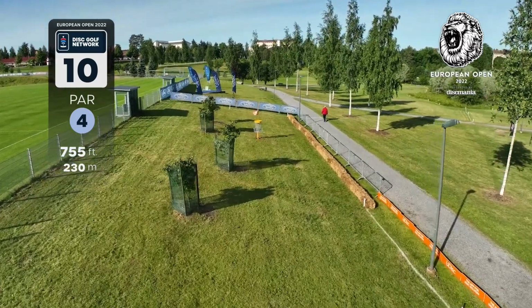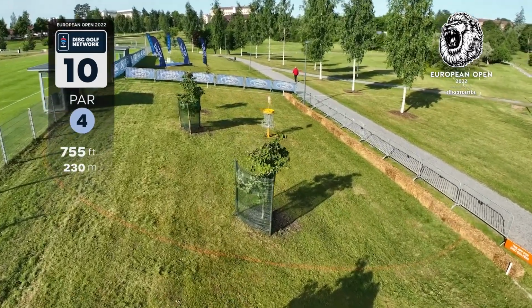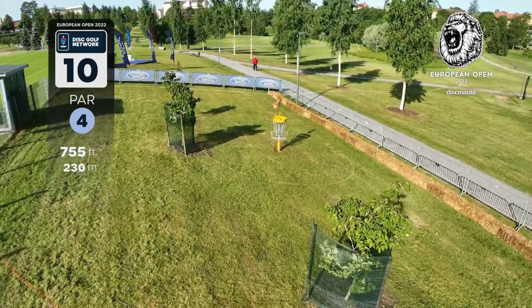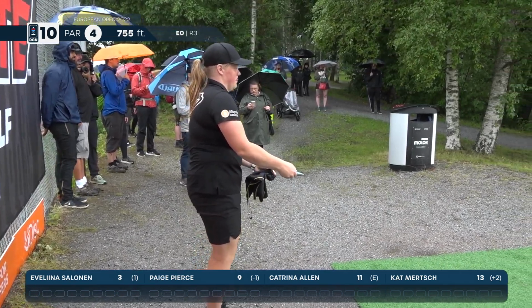Then you have OB running along the entire left side of the fairway as well as the right. So as you throw your second shot, take that into consideration as well as the fairway tightening significantly. And here we have the green of hole 10 resting beyond a challenging 60-foot wide fairway, about 200 feet in length.